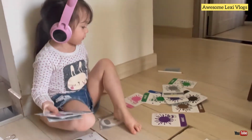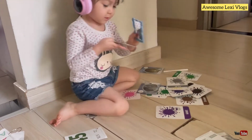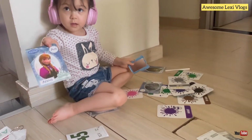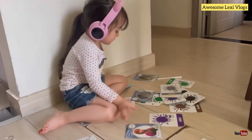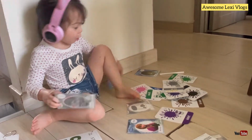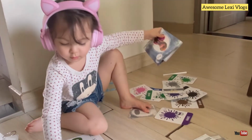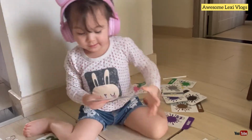So first, the mirror. I'm going to show in the mirror is this. So the mirror is Anna. It says Anna. A for Anna. A for Anna. Okay, next. And, oh, I'm going to bring them all with me. All of them. Well, you are not organized, Teacher Lexi. Well, I'm going to get all of these.